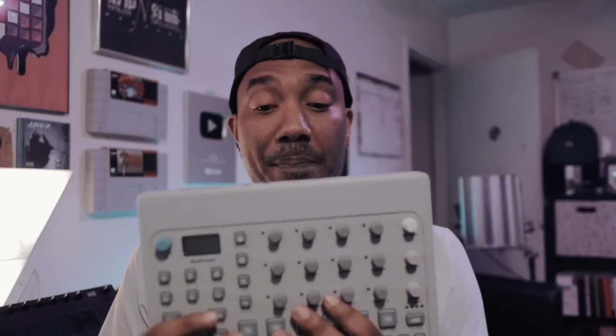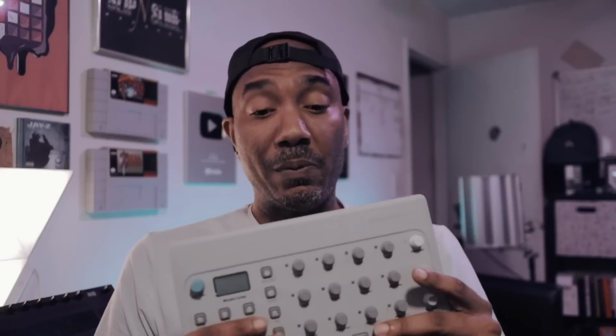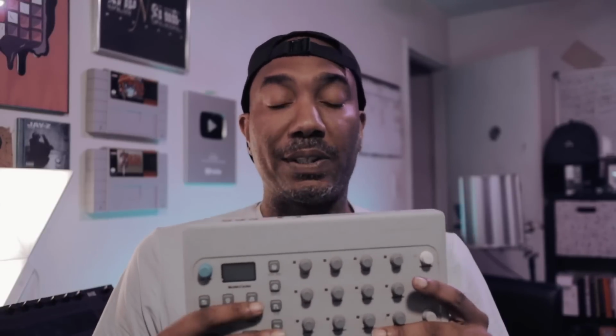So I have an Elektron Model Cycles. I purchased this with my own money too. And it's not bad. It doesn't sample like the OP-1, and it's not portable like the OP-1, which, by the way, the new OP-1 Field has a 24-hour lithium-ion battery. That's what they say, 24 hours. And that shouldn't be ignored. It's quite impressive. But this is about $330. It's an FM synthesizer drum machine.